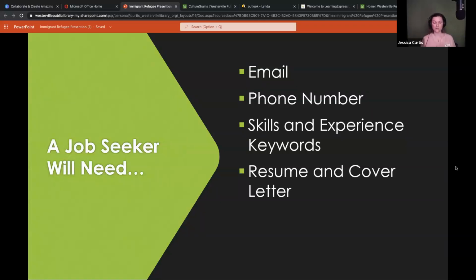A lot of people are looking for disks or flash drives, and that is one way to do it. But by far the easiest way that we found to make sure people have this when they need it is to email their completed resume as a PDF to themselves, so that they can access it at any time when they're near a computer or even, a lot of times, on their phone.